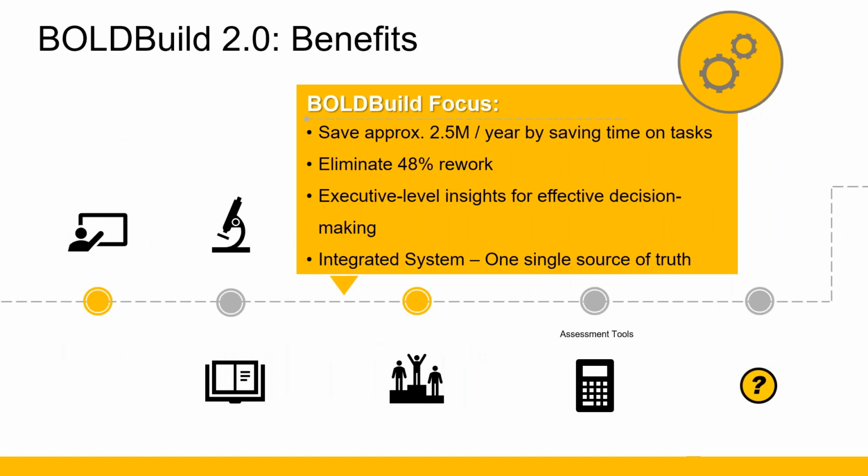So from the overall benefit standpoint, we feel that you can save up to around 2.5 million, because that is the number that, based on the studies, is being wasted on the tasks and collaboration which are non-optimal. Then there's 48% rework in this industry that can be eliminated using BOLDBuild 2.0. Obviously not 100% of that can be eliminated, but a huge extent of that can be. There's amazing executive level insight, which would be the first part of my demo, and I'll be covering that in a lot of detail.